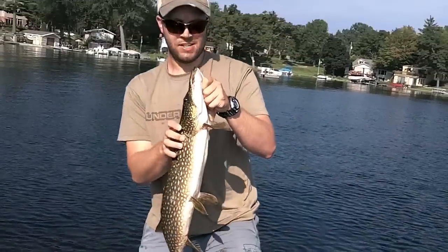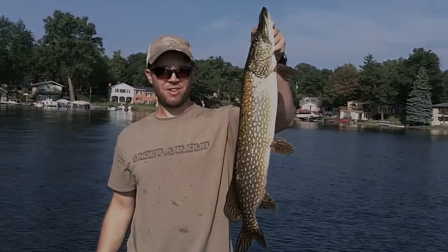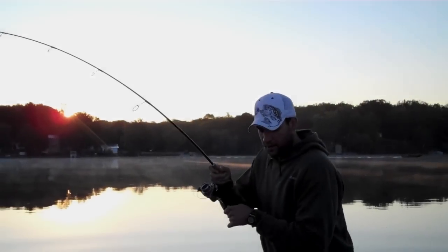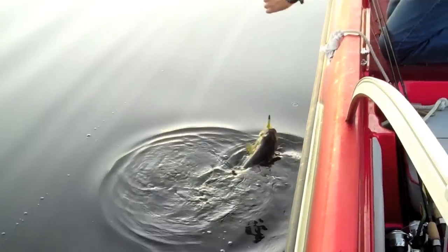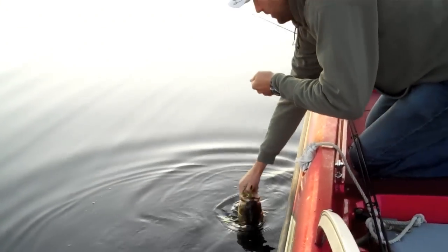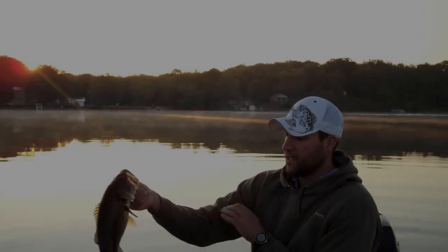As the summer dragged on, it became quite clear. If you weren't throwing a Zoom brush hog, you weren't catching bass. I'm working a brush hog, just like Chris is working a swim jig like a bluegill. And another beautiful sage-like bass.